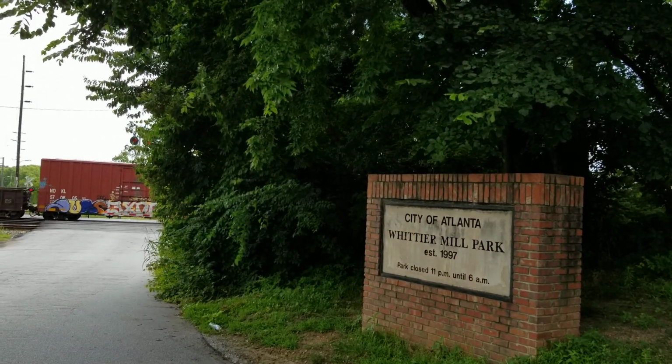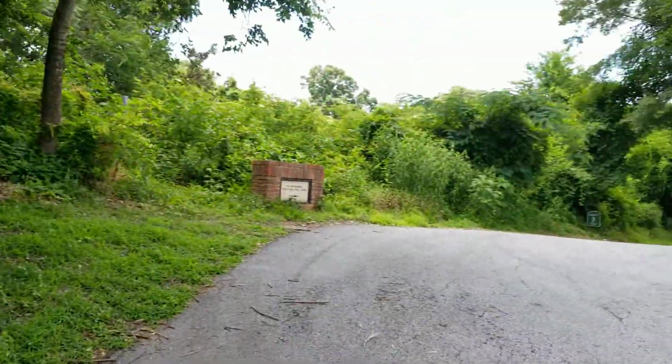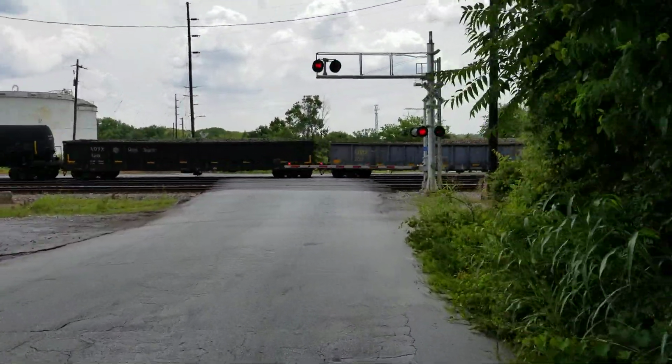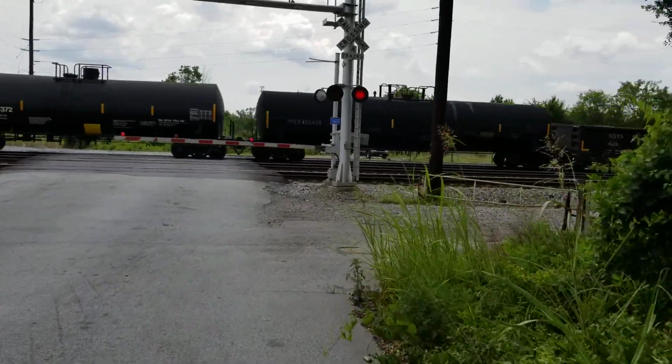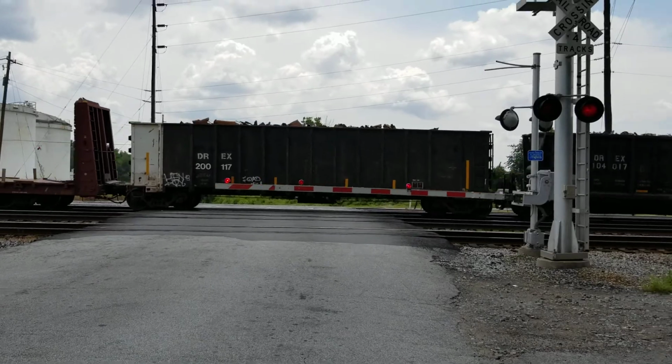As you can see, it says here it was established in 1997. I'm going to take you into the park and show you the old ruins of Whittier Mill. Whittier Mill itself dates back to the late 1800s, but since we all love trains, I just wanted to show you a little freight train action here.